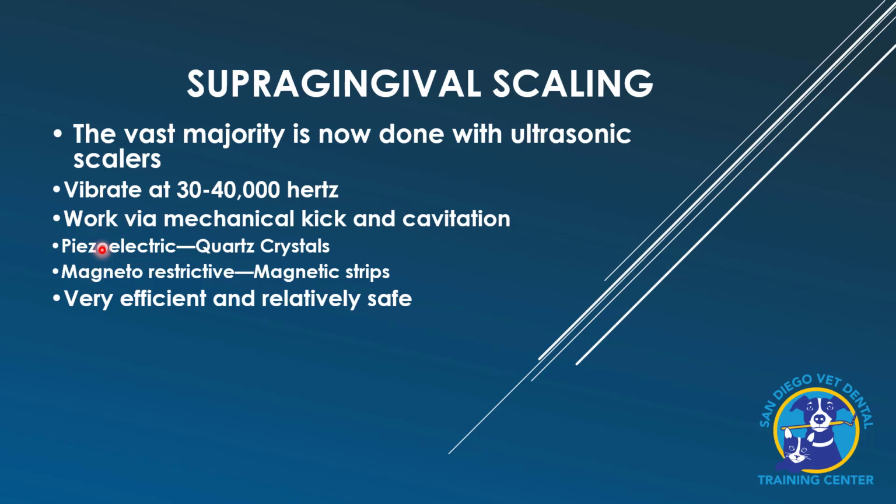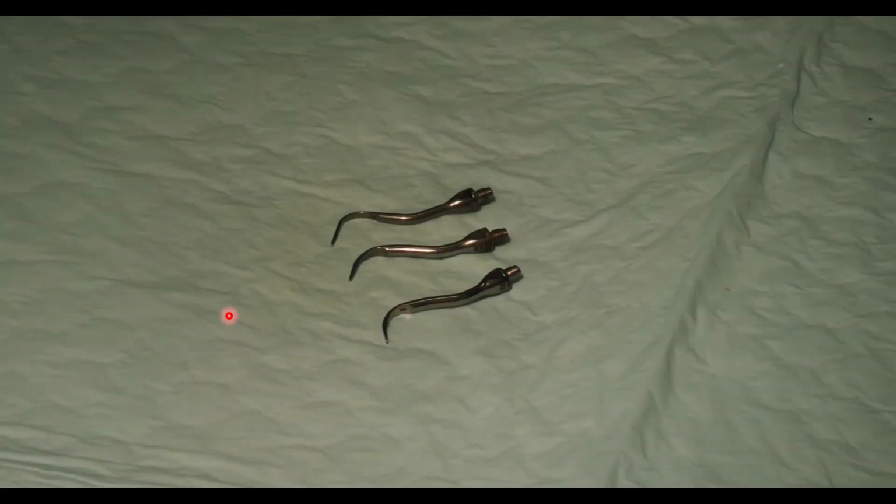There are two types of ultrasonic scalers: piezoelectric, which has quartz crystals in the handle, and magnetostrictive, which has magnetic strips. They're both fine. I think most of us use piezoelectric now, but they both work perfectly well. These are very efficient and relatively safe. We're going to talk about overheating and stuff like that as we go, but they are very efficient and relatively safe for your patient. It is very important to choose the correct ultrasonic scaler tip.